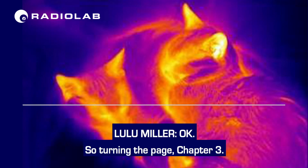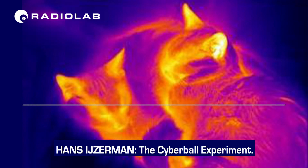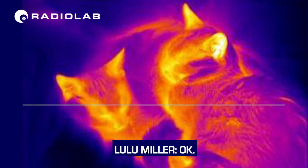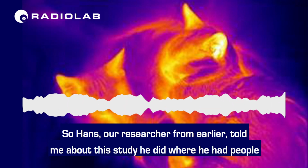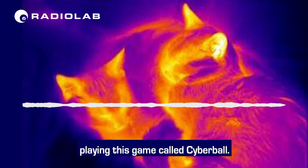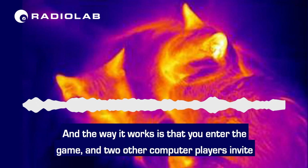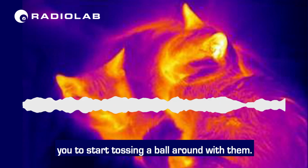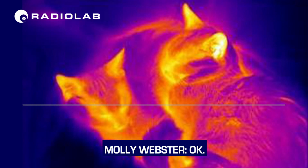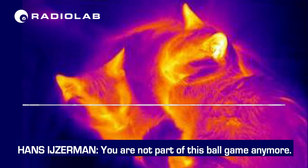Okay, so turning the page. Chapter 3. Picture two people playing a game sort of like catch. The cyberball experiment. Hans, our researcher from earlier, told me about this study he did where he had people playing a game called cyberball. The way it works is that you enter the game and two other computer players invite you to start tossing a ball around with them. Foop, foop, foop, foop. And then at a certain point, they just suddenly start rejecting you. You're not part of this ball game anymore.